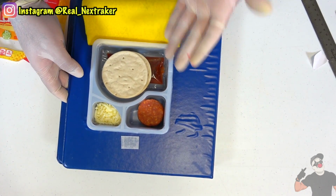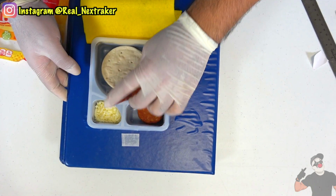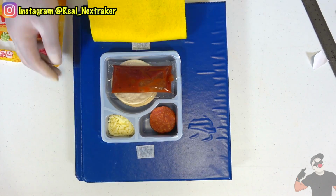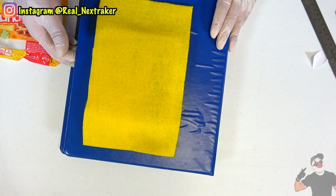Yeah, guys, I really like the pizza Lunchables. This is my favorite. So I can be making one of these while in class. This is really simple to cover up too. Tap it and that's it.